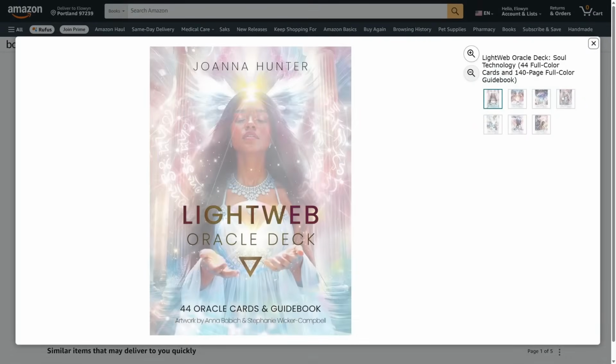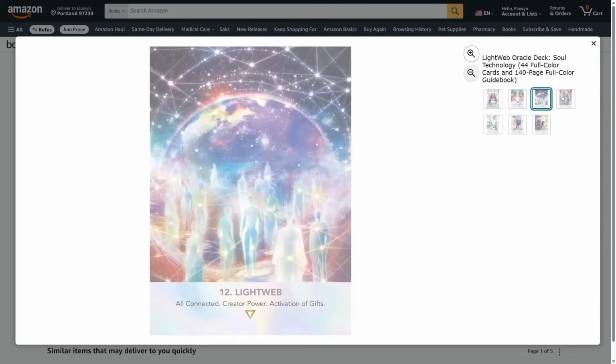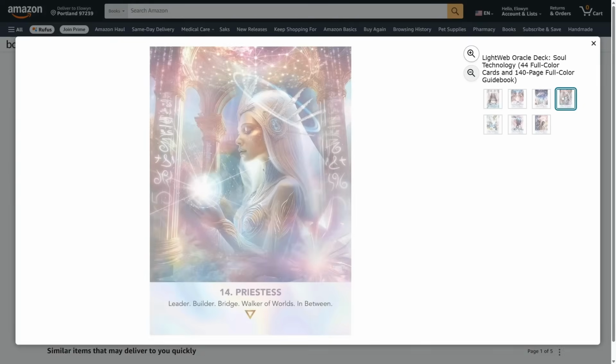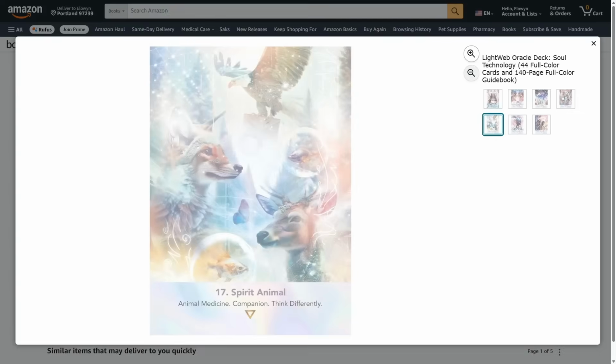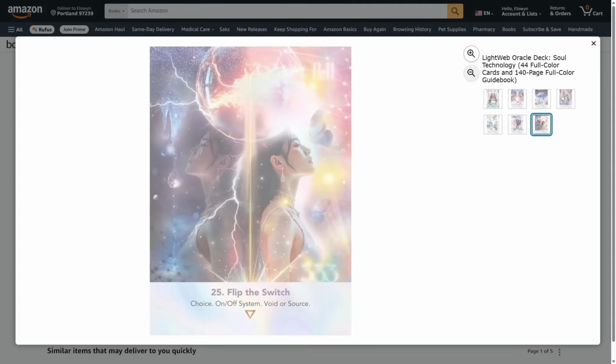Here we have the cover of the box and card 5, Akashic Records, Soul's Journey, Past Lives, Sacred Knowledge. Lightweb, All Connected, Creator Power, Activation of Gifts. Priestess, Leader, Builder, Bridge, Walker of Worlds, In Between. And then we have Spirit Animal and Galactic Families and Flip the Switch.